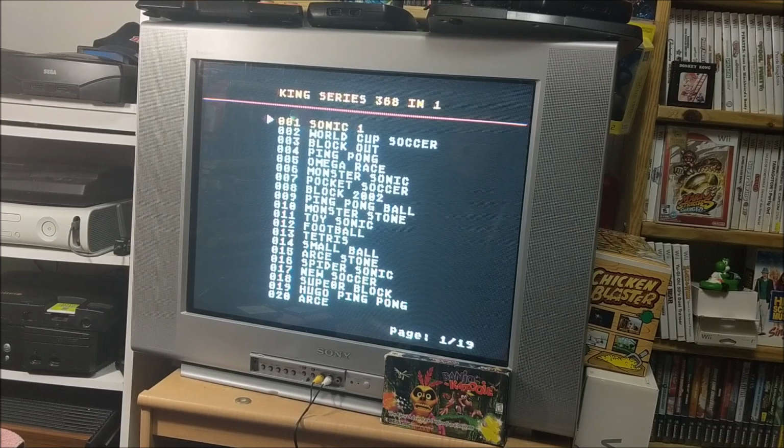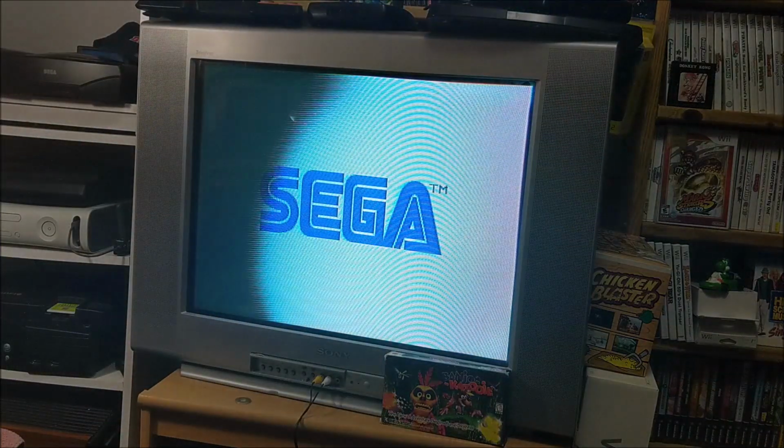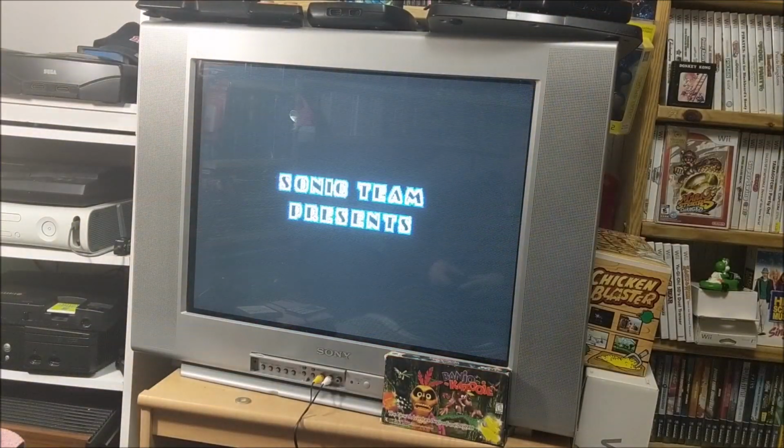Hey, it actually loaded up. That's a good sign. Let's see here. Sonic 1, it's going to be number 1. I don't imagine why it wouldn't be. Let's see how it performs at least. Oh, that sounds weird. I don't know why that is.